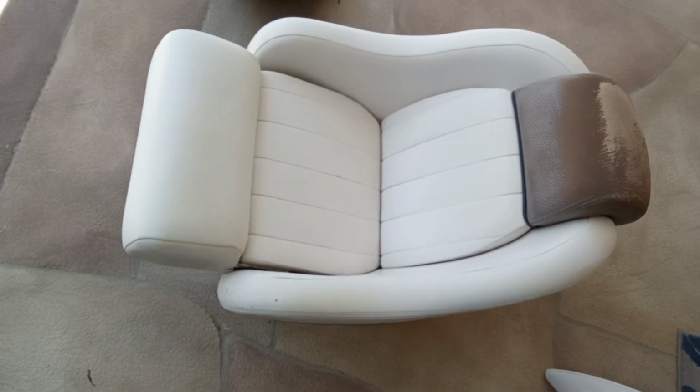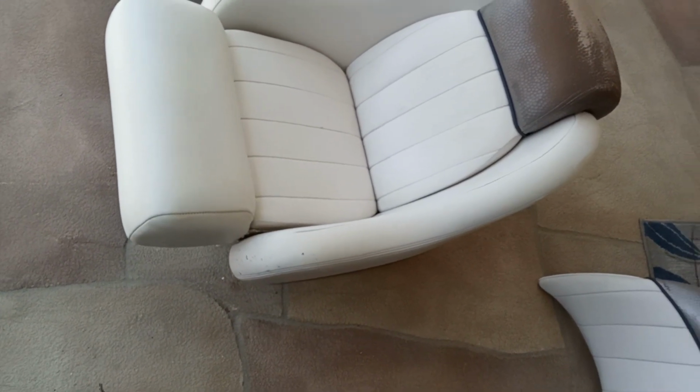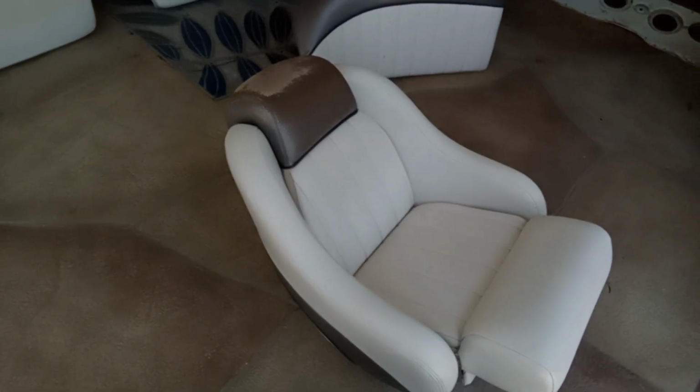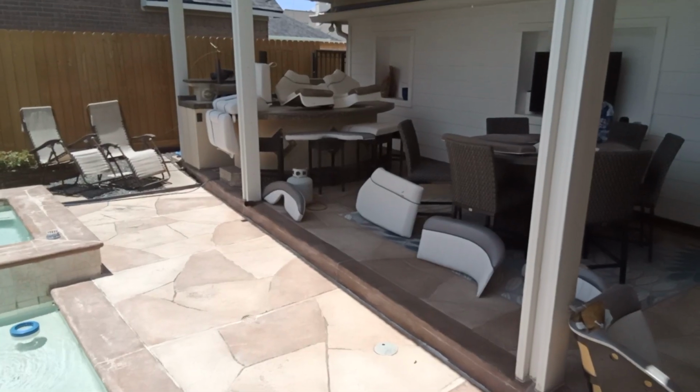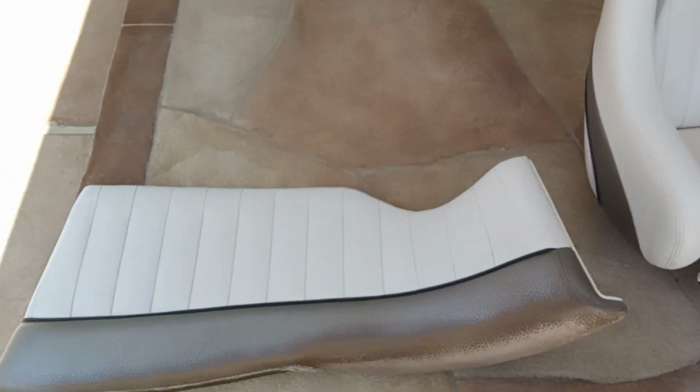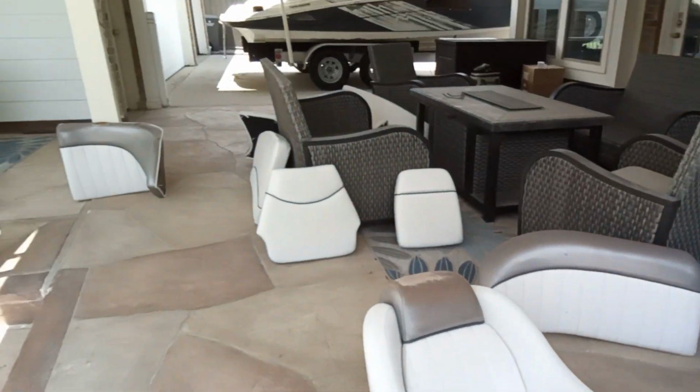Pretty sure this is my better out of the two captain's chairs. Just cleaned up yesterday, but in case the other one's actually better, which I can't remember. It's about an hour and a half drive away. Here's a picture of this one. This is the seats. These are the seats off of this 2008.